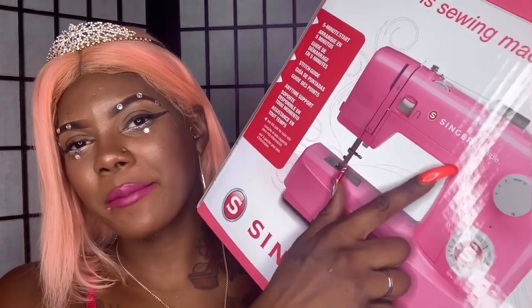And it has seven stitches, nine decorative, seven stitches, one automatic. This is like a sewer dream. The Singer is like one of the best sewing companies out there. When I first started sewing back in the day when I was younger, I had a Singer, then I had a Brother. You a Singer then a Brother? Or a Singer and something else?